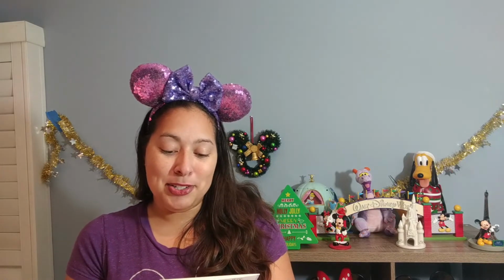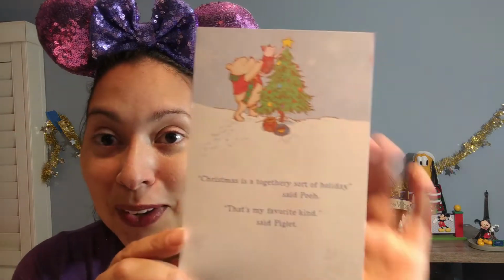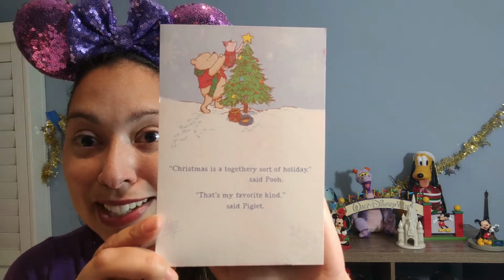so that is neat. And the card says, Christmas is a togethery sort of holiday, said Pooh. That's my favorite kind, said Piglet. It's a Winnie the Pooh card. This is so, so sweet. I love this so much.